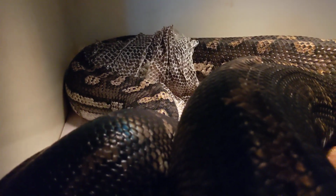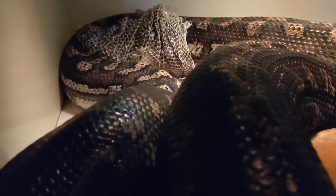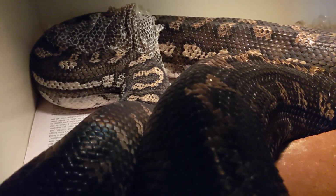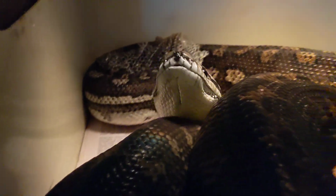This is Chewy. Hey, what are you doing? How's that shed coming along? He's so particular. It takes him 3 weeks to prime himself for a shed, and he won't start his shed until he's sure it's going to be just like he wants it, and it's always perfect. Even if it starts out kind of broken up at the beginning, it's still very moist, and it slides right off.